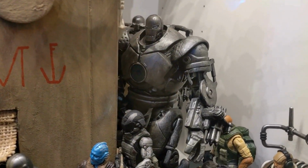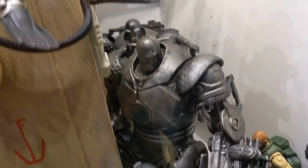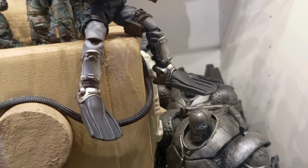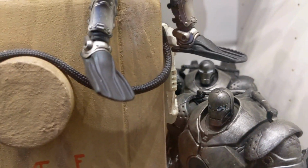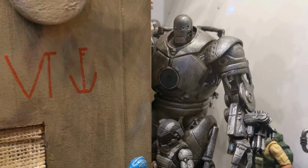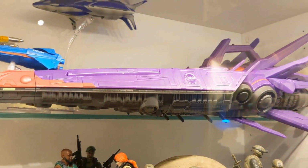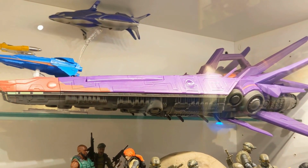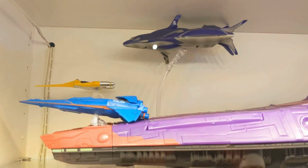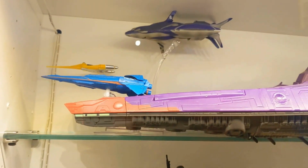There's another Ironmonger, and actually there's two Ironmonger. I think that one's painted, almost flat looking, and this one's a little glossy. And that's from my Lightyear, and those are old anime ships.